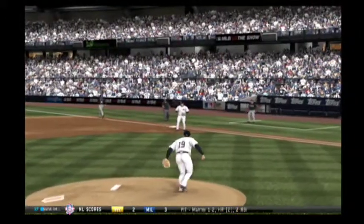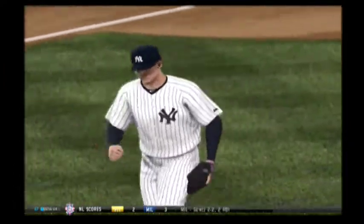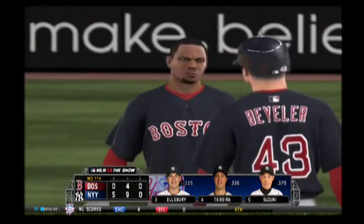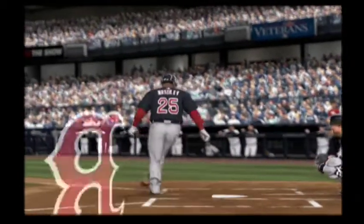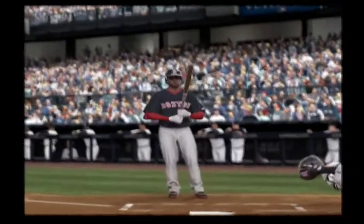And we'll have to leave it there as the play is made here to end the inning. Down in order go the Red Sox. They can't chip into that 5-0 deficit. Jackie Bradley Jr. will stand in to start out their half of the 8th with that starter still out there, and he's definitely been a tough nut to crack.